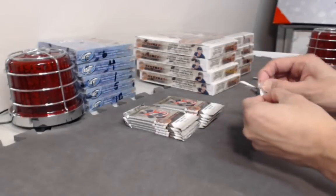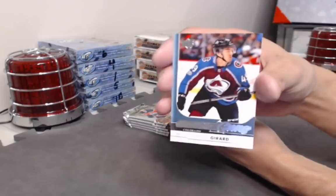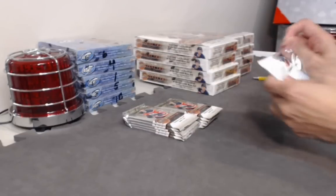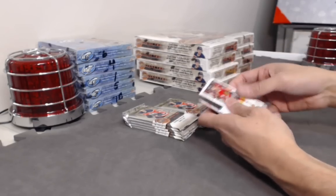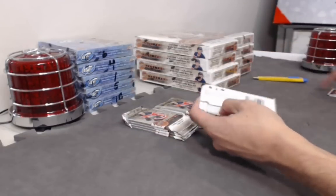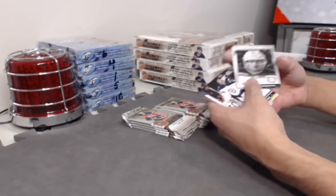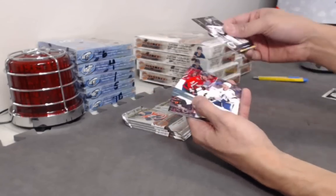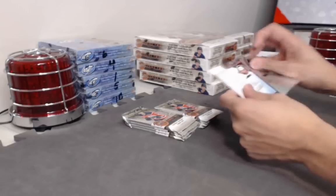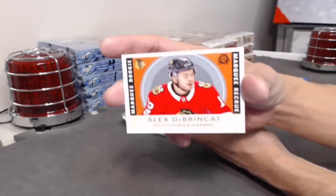Face the rest of the way. Young Guns of Samuel Girard. Marquee rookie of Jan Rutta. Portraits, Ivan Barbashev. Just a regular checklist. Marquee rookie of Alex DeBrincat.